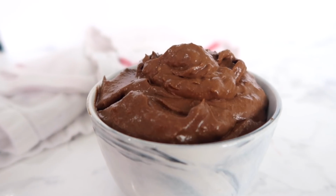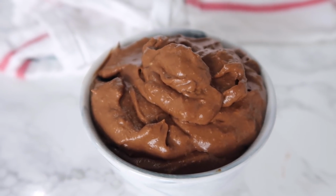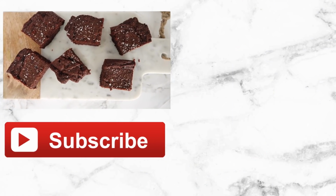So I hope you guys enjoyed these desserts. Make sure to tag me on Instagram if you tried them, because they are so good. I know you guys are going to love each and every one of them.